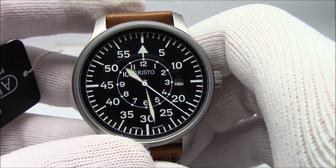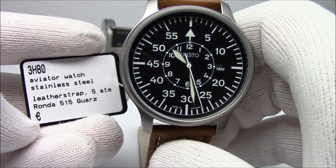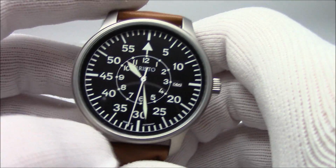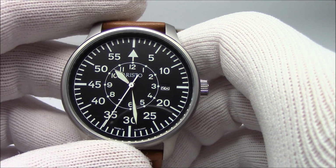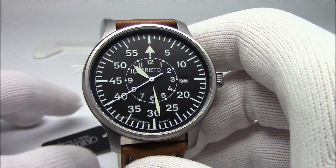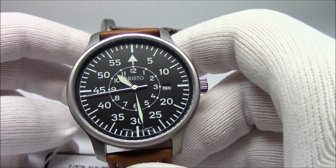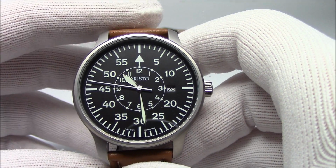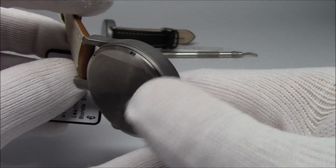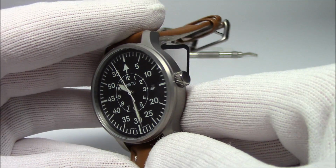To get it made in Germany and keep it affordable is difficult, obviously, because of the labor costs. This is model 3H80. The other two I already showed you. The Orient was model ER2A008D. As I was saying, the things that go into a watch cost to the consumer are going to be labor and material. So in this case, the labor to get it made in Germany is going to be more expensive. So it is very difficult for them to make a watch.